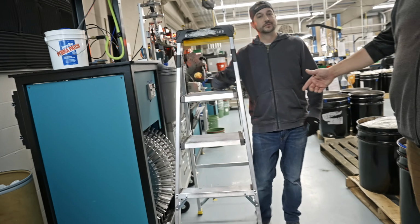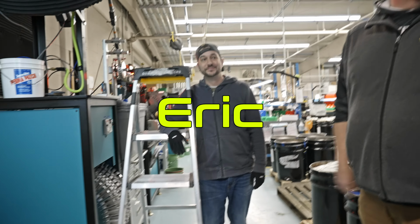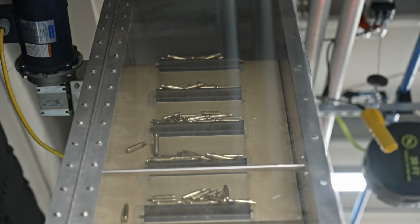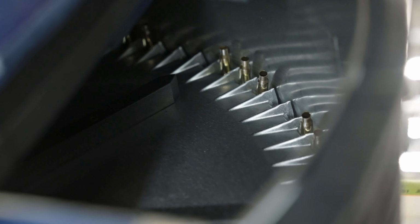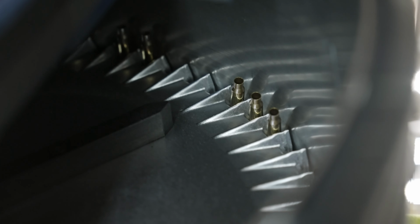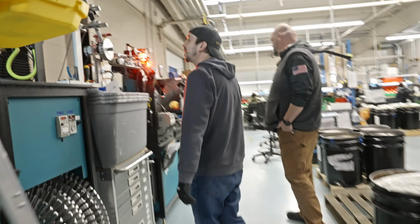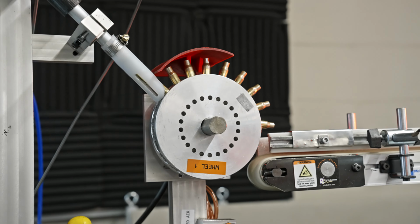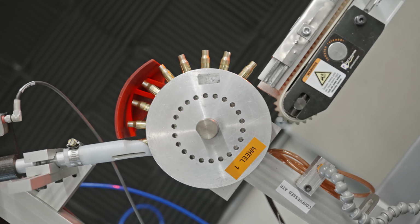Guys, this is Eric. Eric is our primary Mectron operator. Fader, throws them up in there. That thing just spins around and essentially orients them all the same way. This is where the fun part is. So everything comes down hopefully oriented in the correct way. It just feeds onto here.